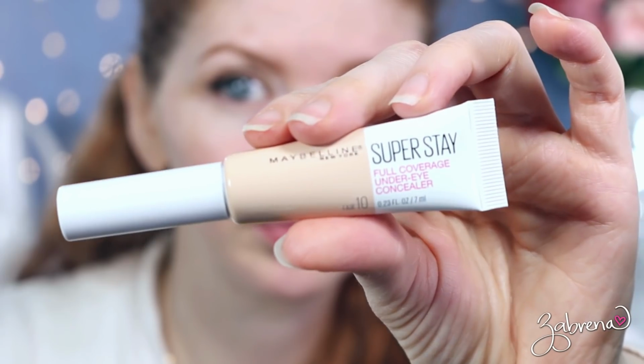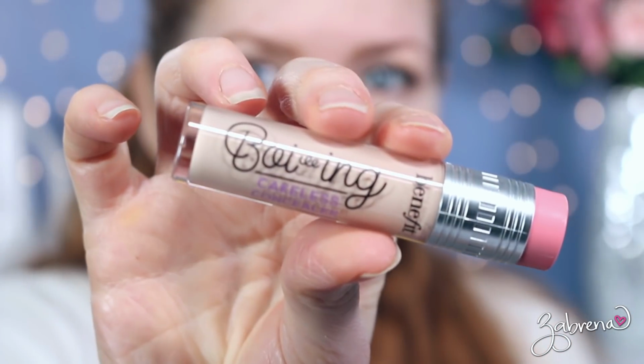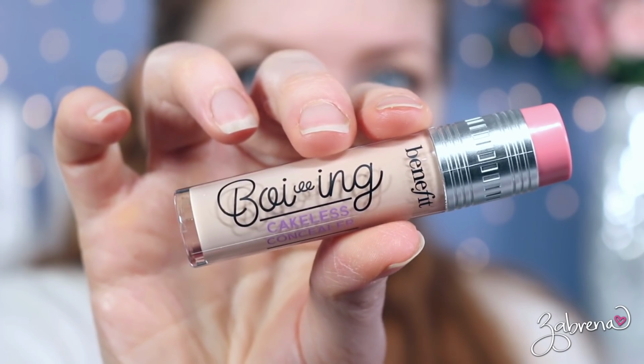Surprisingly, I managed to find 2 waterproof concealers. I was really surprised. And from both sides also, drugstore and high-end. So I'm using the Maybelline Superstay Full Coverage Concealer. The shade that I'm using here is number 10. And the other one I found is from Benefit. This is their Boing Cakeless Concealer. Shade that I'm using is number 25.